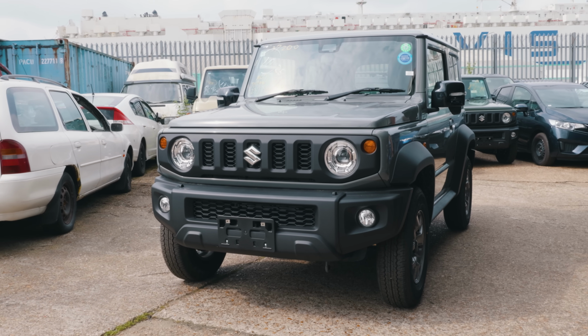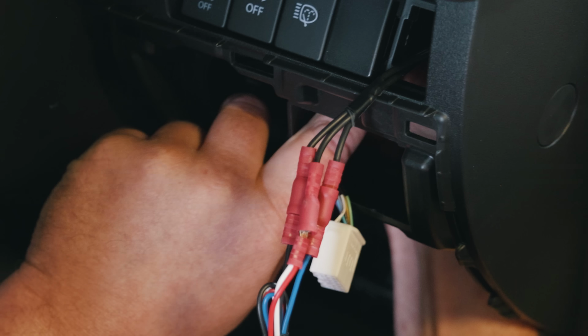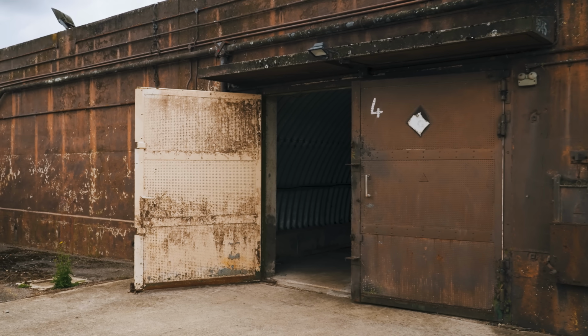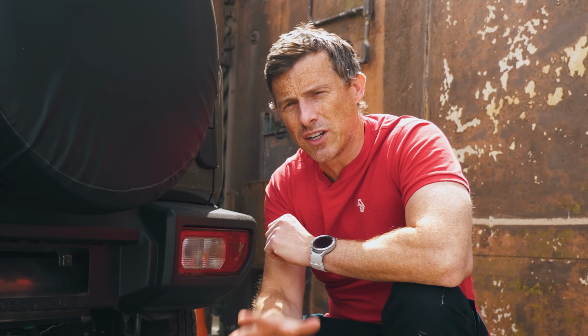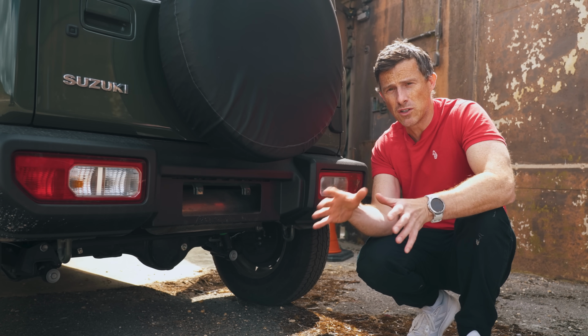A no-brainer really. So I decided to leave the black and grey Jimnys with Lee to IVA them at a later date once they're over 6 months old. And then I transported the processed beige and green Jimnys over to my unit in Oxfordshire to get them ready for sale. You've probably noticed that there's no number plates on these cars. That's because I've decided not to register them yet, and it means that when I sell the cars, the person that buys them will be the first registered keeper.